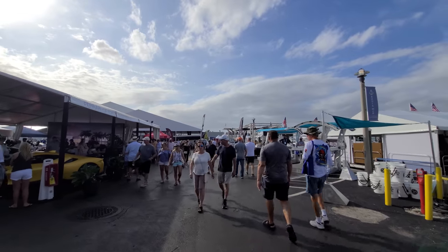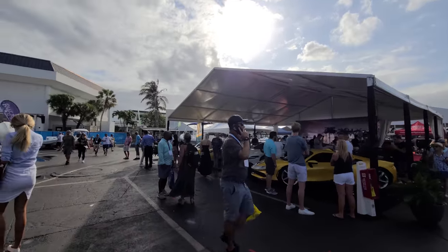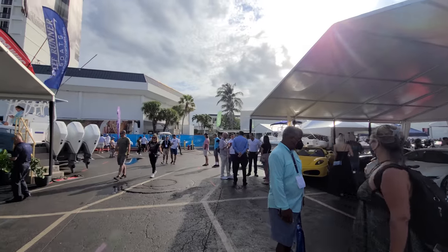I have never seen it this busy, not even back in 2019, pre-COVID. This is packed.